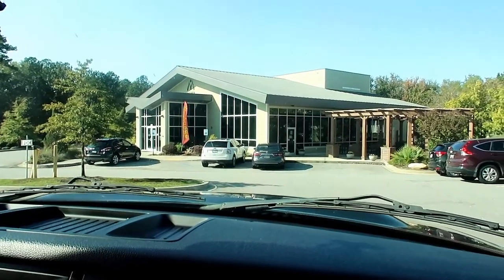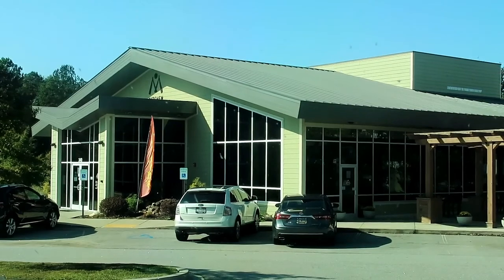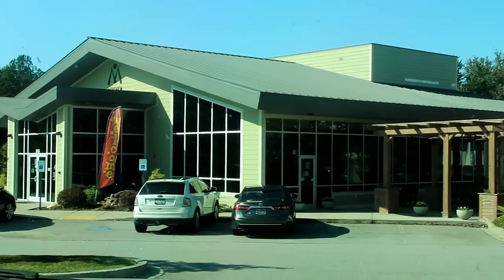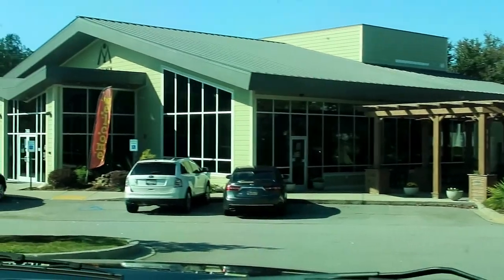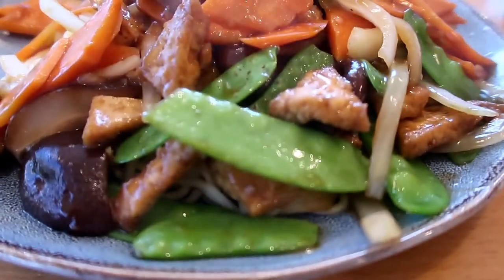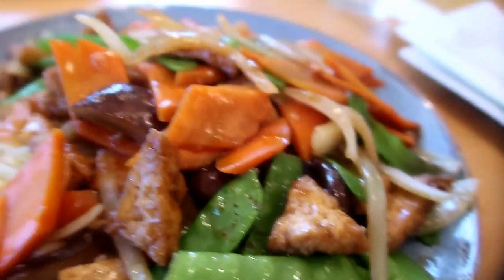All right, we're going to go out with a bang here and stop in Columbia, South Carolina at this M Kitchen. I think it's like Mayoko or something. It's an Asian place, so looks kind of neat. Well, this food sure looks delicious.